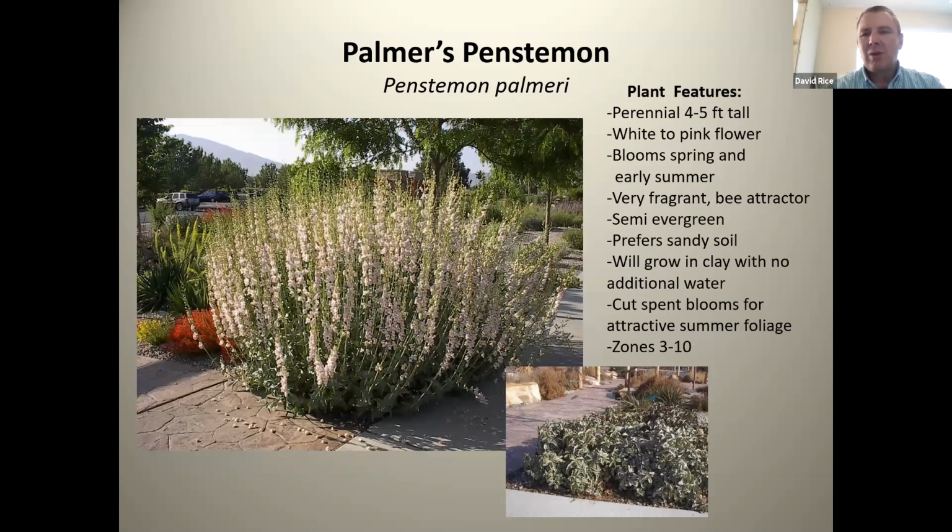Palmer's penstemon, this is a really tall one. It can get about 4 feet tall with the flower stalks, 4 to 5 feet tall, white to pink flowers, very fragrant. Not all of them are fragrant. This one is fragrant. It smells great and it attracts bees. They all attract bees. This particular picture is a clump of several plants together. It's actually 3 big plants together, and it made a giant mass that's about 4.5 feet in diameter and just this huge color and fragrant mass. The picture below is what it looks like when you cut down all the flower stalks, but it is semi-evergreen, kind of attractive foliage, kind of a gray-green foliage that will stay green through the winter months as well.